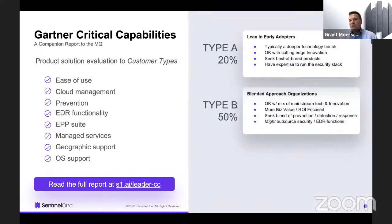And then type B, as defined by Gartner, they say is about half of the organizations. It's blended: a little bit of experimentation, a little bit of proven technology. They're willing to do a little bit of both across the board, and they tend to outsource a little bit more.